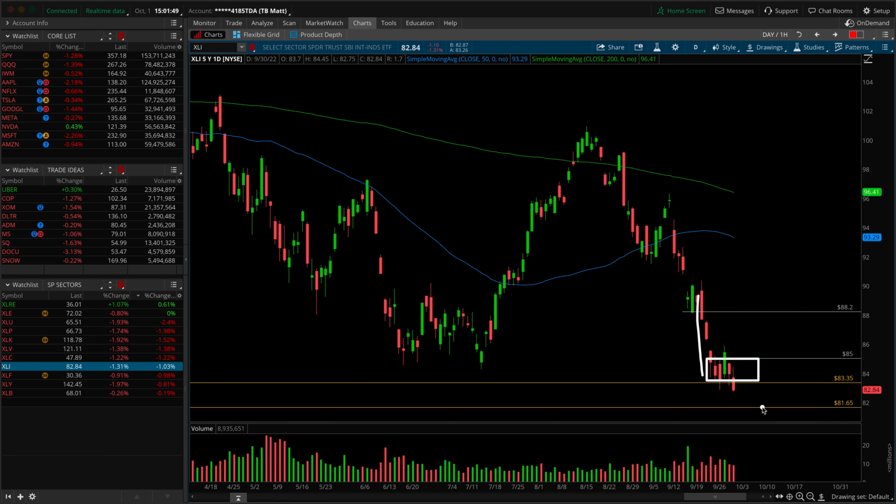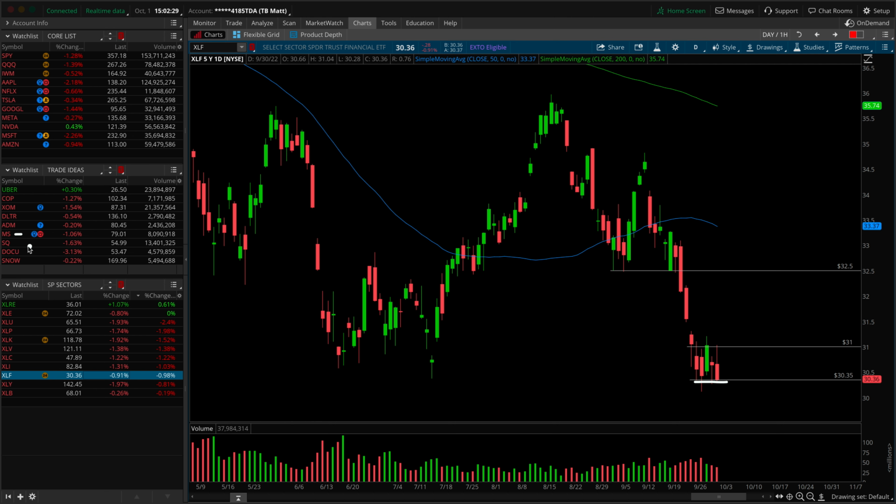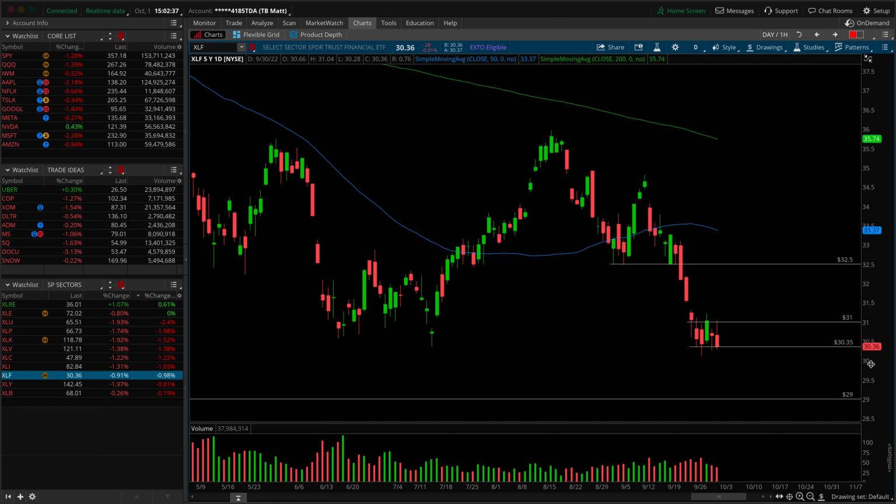Hint, hint, that's why we have Morgan Stanley on the list, right? And SQ even as well, although it's a fintech, right? But you get the gist, right? If financials break down out of this flag, that's where we're looking for a move lower to bring us closer to 29 in financials. There's not a whole lot of support underneath us in financials, which is fairly concerning because in our lineup, this is the second heaviest weight by market cap.